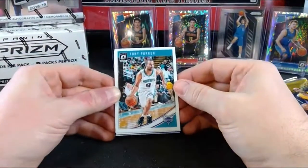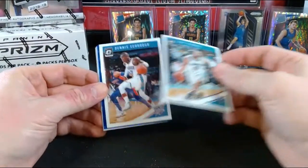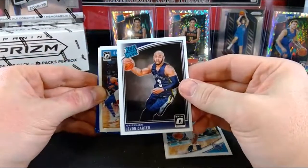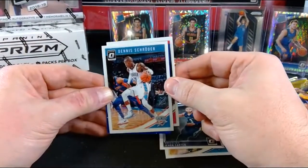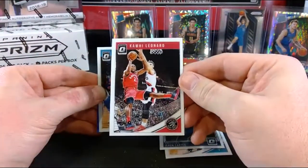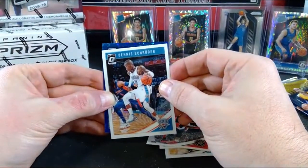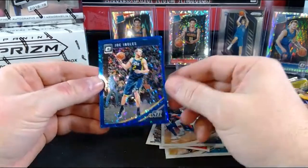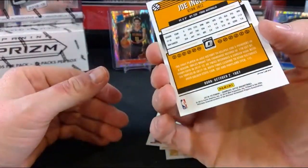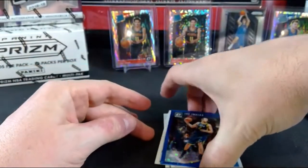All right. Let's continue. Oh, we got some kind of blue disco. All right, Tony Parker. I think people are telling me I'm going too slow. Okay. Jevon Carter. Kawhi Leonard with a cake of some sort. Okay. And come on, Rated Rookie. Rated Rookie. Nope. Joe Ingles. Well, the color's cool because it matches his 22 of 50. Matches the uniform.